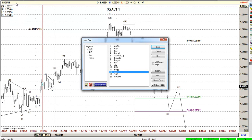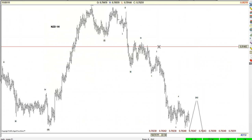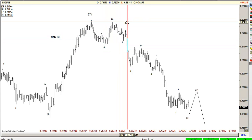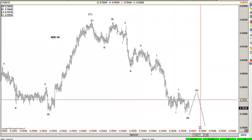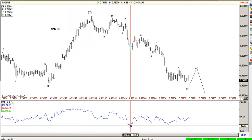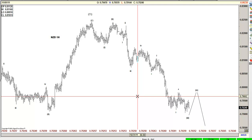Now, New Zealand also is working on finishing either with an extended wave 5, where you can have 1, 2, and then 1, 2, 3, 4, and then from here an extended 5, or it is ending wave 3. If you take a look at the RSI, you can see that there is a divergence here. So that's why we believe that a scenario with an extended wave 5 is very possible on the metals, at least in Aussie and New Zealand.